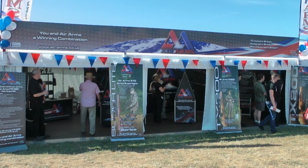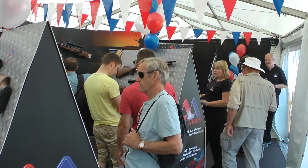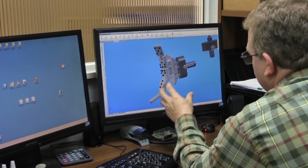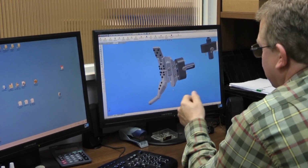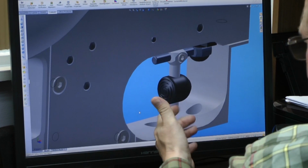We're launching the birthday celebrations here at the CLA, and the celebrations will close at the Midland Game Fair, when we will be launching yet another new rifle out the Air Arms camp, so that's really exciting as well. I'm really, really proud of everybody's input and the whole team at Air Arms, from the guys on the shop floor to the design team. Everybody has worked amazingly hard, and we're really proud of it.